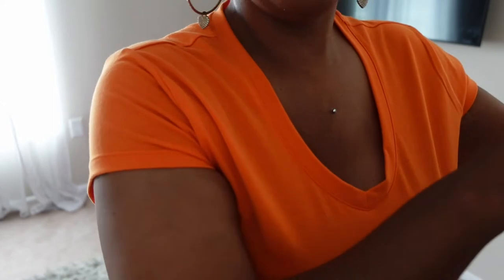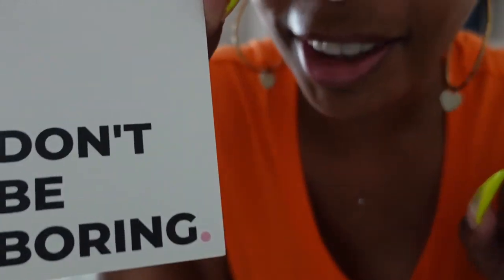Chair. It came with a tag on it. It said, "Don't be boring." Let me show you. This is the tag that came with the chair. Don't be boring.